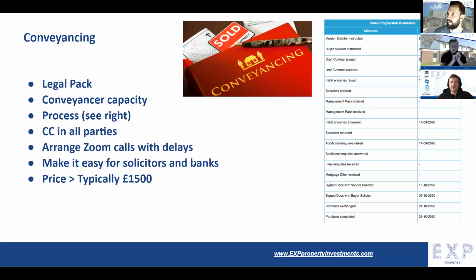Nice. And then obviously once you've agreed, then it goes into the conveyancing. And obviously, if you are going through a development, you want to make sure things are lined up ahead of time. So your solicitor, you can instruct before you even go to market, and you can get that legal pack ready so that when the offer comes through, that legal pack can go to the buyer's solicitor straight away.